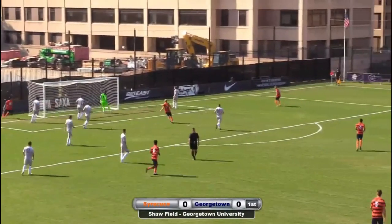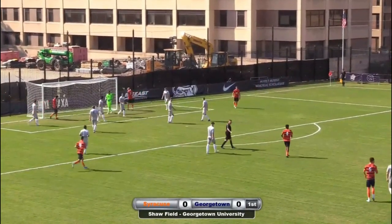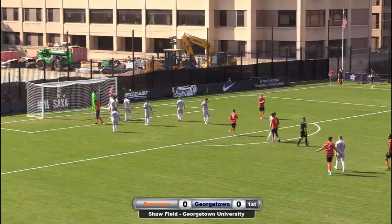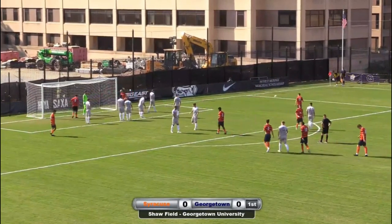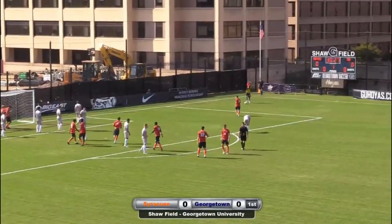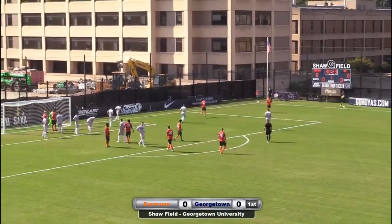Raposo, his first touch. Oh, and there's the first glimpse of Raposo and a little burst getting to the end line, and that was a dangerous ball back across the box. Yeah, that's the kind of service that has an own goal written all over it. And you saw O'Hearn facing his own goal. And the clearance fortunately bounces off the shin guard and over, but Syracuse will take the first corner of the match here in the 15th minute.